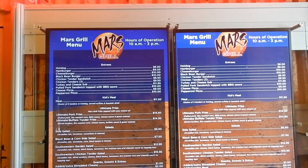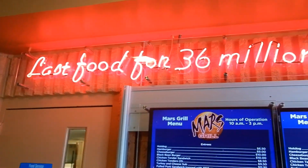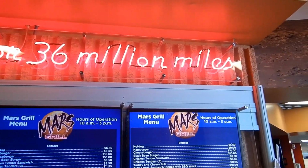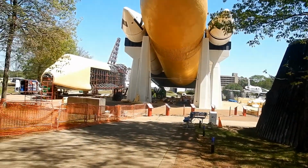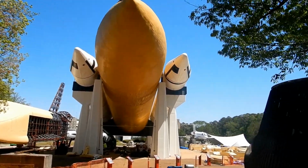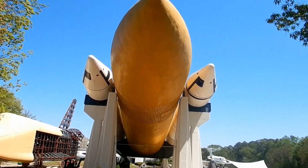We're having some lunch here at the Mars Grill, and it says the last food for 36 million miles. Oh, they're so funny. This section is called Space Shuttle Park, but it looks like they're fixing a lot of this, but we'll go down and take a quick look. Looks like they got lots of boxes and pieces back to put back together.